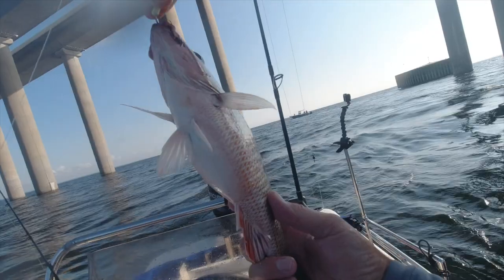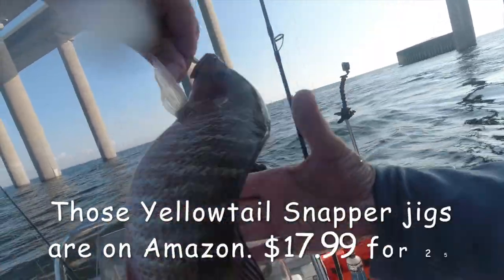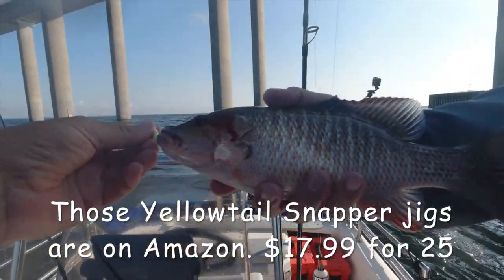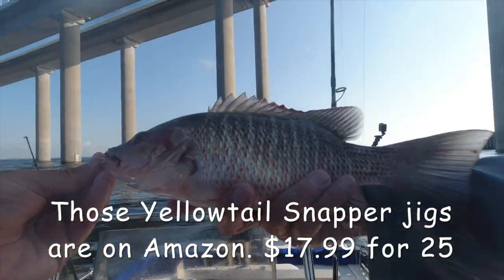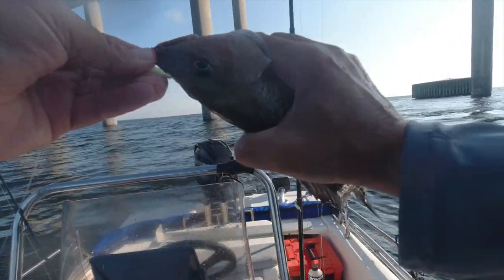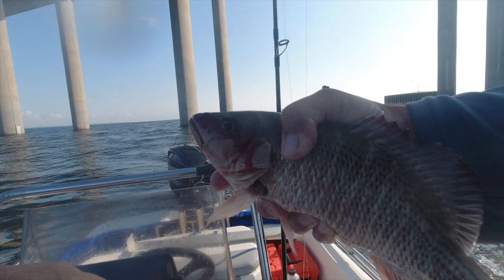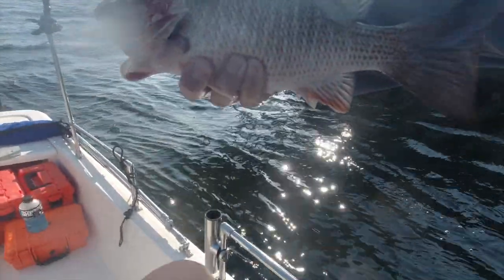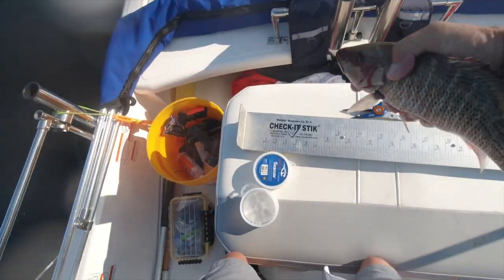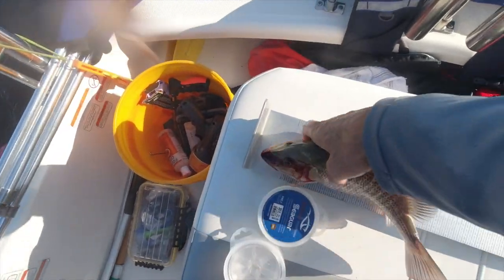Holy cow. Man, really enjoy these guys. Look at that jig right there. I tell you what, it's working miracles. Look at them. Man, let's get another. Come on, let go. He's biting here again. Let's get a measurement on this guy and see exactly how big he really is. Let's see if he don't jump out of the boat.